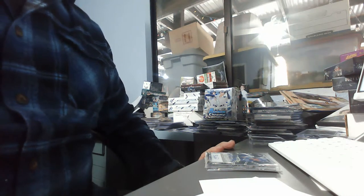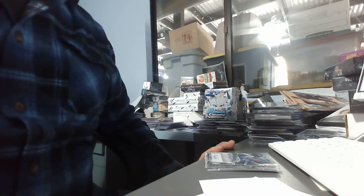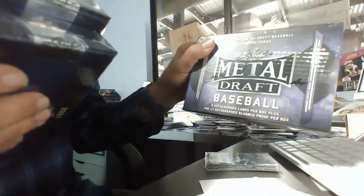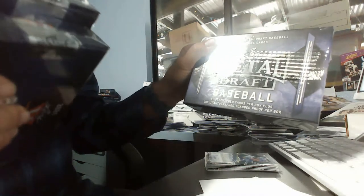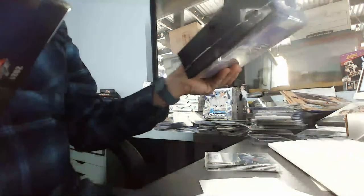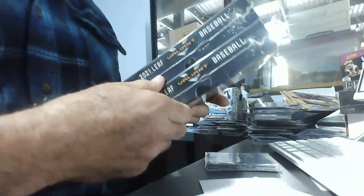All right. Be sure to drop into my breaks. Next break we get done, then we'll be opening the value box. In addition to the value box, I have a second value box. And last but not least, we have a 2021 Metal Draft that has, this is the jumbo with 9 autographs plus 1 autographed slab proof, 1 of 1, which I already pulled a Wander Franco out of.